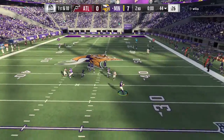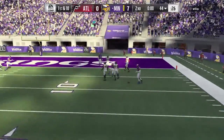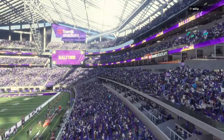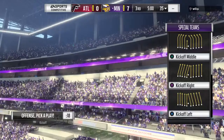Final play of the half. Bridgewater escaping the pressure right. On the run, he'll let this go deep right side. And unable to connect on the long pass. It falls down incomplete. We have hit halftime. Still 2 more quarters to go. We'll take a timeout. We'll be back after this.